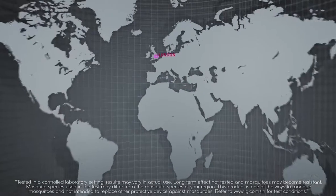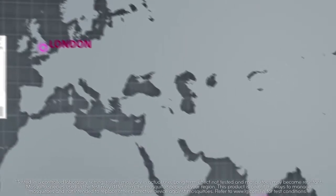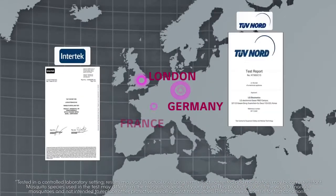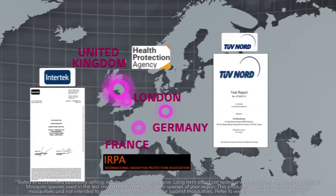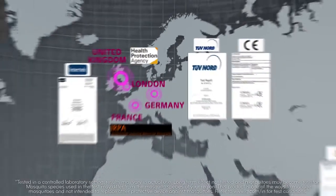LG Air Conditioner's Mosquito Away technology has been certified by various renowned organizations around the world for performance and safety as per the standards set up by International Radiation Protection Agency, France, and Health Protection Agency, UK. It has also been certified for European conformity.